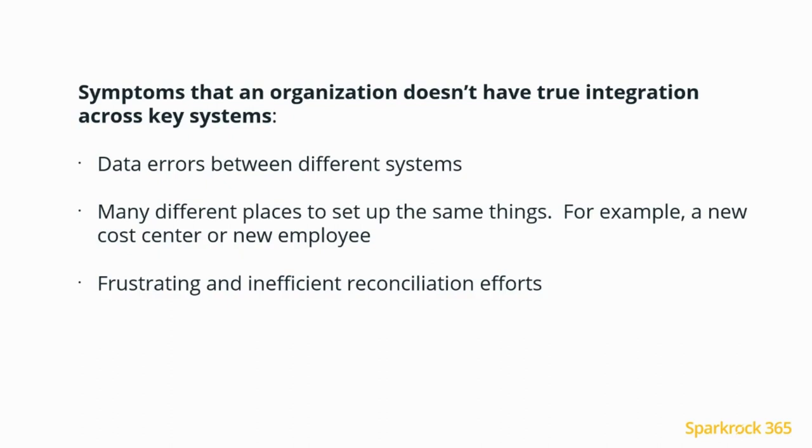And then finally, the frustrating and inefficient reconciliation efforts. So again, if we have data in all these different places and they are not integrated automatically, I may be pulling in data from payroll to finance, and I may realize that that new cost center doesn't exist, or it was set up slightly differently, and so the codes don't match when I'm importing that data. And so what happens is there are lots of time-consuming and frustrating efforts made to reconcile that data and make sure that the information is all in one place.